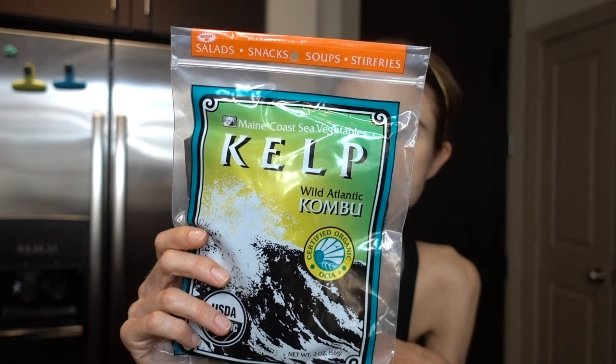This comes from the Maine Coast Sea Vegetables brand. I really enjoy this. This is very similar to the Japanese kombu. This is used in Japanese cooking and a variety of other Asian cooking. This is how I've been copycatting it, is to use it to make a broth essentially.